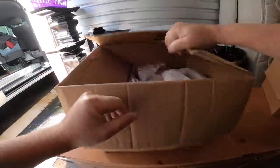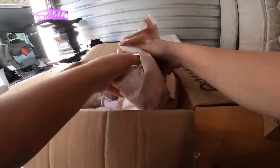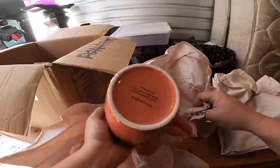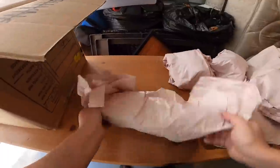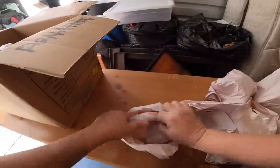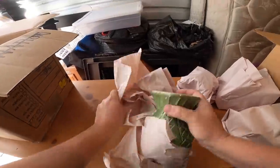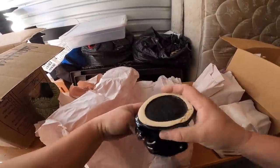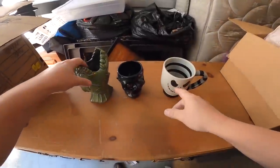Okay, this one. Let's get into this one. Coffee mugs. Didn't really find anything else interesting in the previous one, so I just skipped ahead. That's nice. Went through that whole box, and it's okay stuff, but it's going to go to the thrift store. But these three pieces I'll put aside.